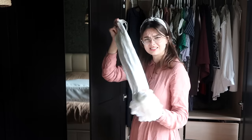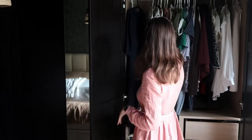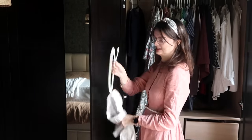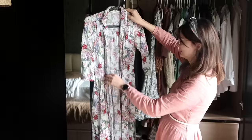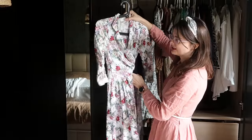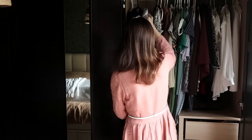Yeah, I'm gonna try this on, see how it looks, see how I feel about it when I wear it. This one, my 1930s dress that I made, definitely keeping that. But it's gonna go into storage. This is one of my favorite dresses. It's a wrap dress and it has 3/4 sleeves. I might still be able to get some wear out of this season, so I'm gonna leave that in for now.